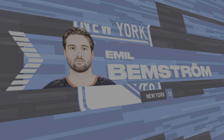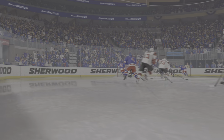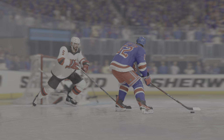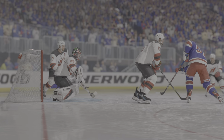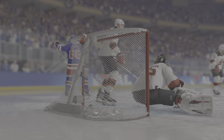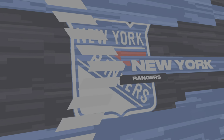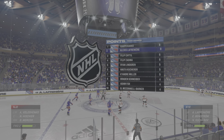They need to keep the pedal to the metal. That's what you call having a knack for the net, James. When you get in tight and you're sniffing around, you better get that puck off quickly because their defenders are all around it. Gone up by two here in the late going of the second.